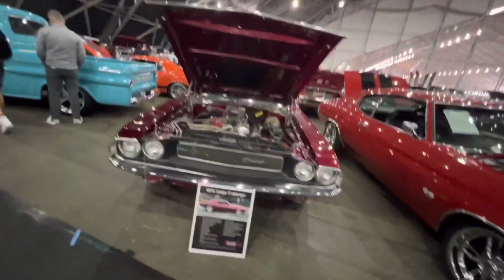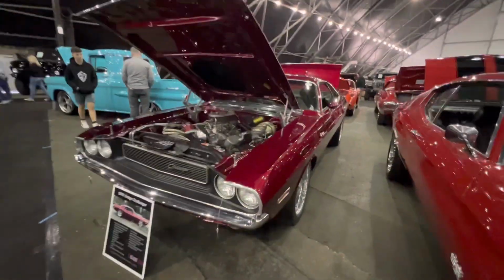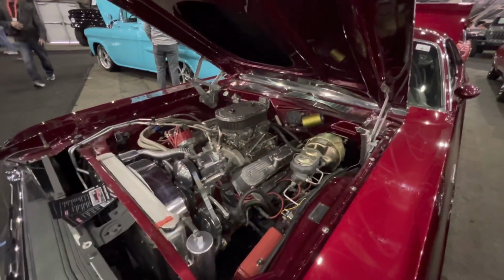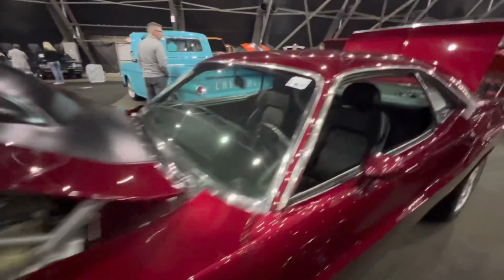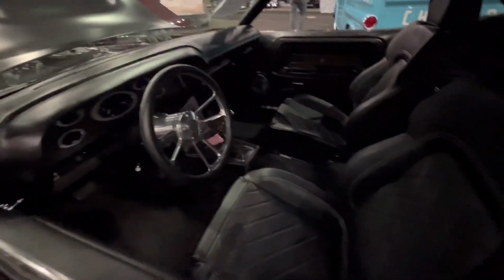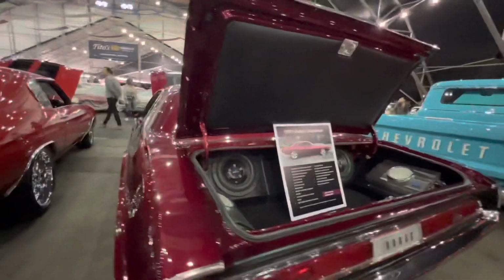It's got a 70 Challenger. This thing is pretty clean. Looks like it's more of a resto mod. Two carburetors, probably two 4-barrels. Take a look at the interior. Interior has been updated somewhat. The paint job on this is clean though. It's got a nice candy to it.